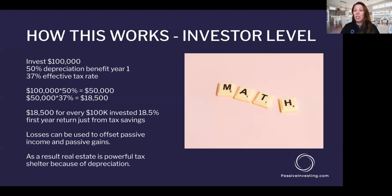That asset may not have generated $18,000 in year one, okay? The income's probably much lower. Now, you can use that tax write-off to offset the passive income that an asset is generating. And you can also use it against other passive income and possibly passive gains that your portfolio is generating. So that can be an incredibly powerful strategy to help tax shelter income that's flowing into your portfolio, not just in one asset, but across multiple assets.